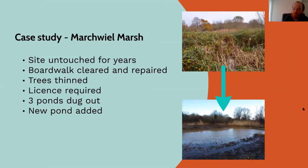So, as well as progressing the ladders, we directly restore habitat for newts in the area. Just off the estate is a local community called Marchwiel, and there's a marsh on the edge of the village there, which has been untouched for quite a few years. As well as helping the newts, we got in there and did a whole suite of works to help wildlife. We've cleared and repaired a boardwalk so people can visit.